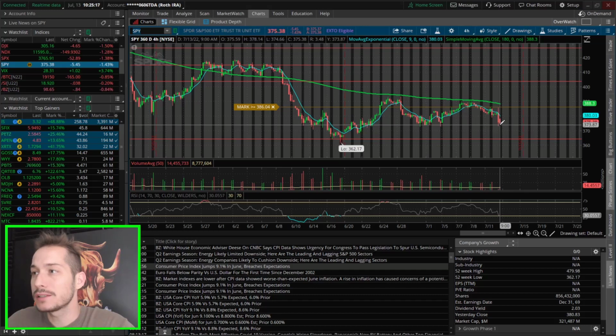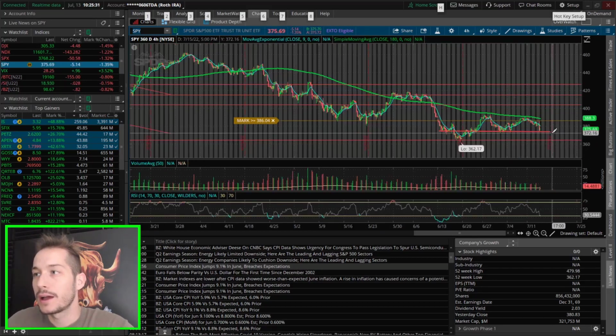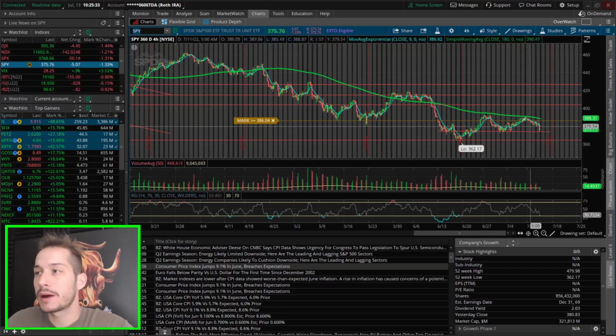We have a lot of support around 373. So I'm kind of wondering if this zone will hold. So far, we have actually bounced off of it a little bit, making a bit of a triple bottom right now. And if this breaks, I could see it going down to 364 fairly quickly. And if that doesn't turn into a double bottom, who knows?